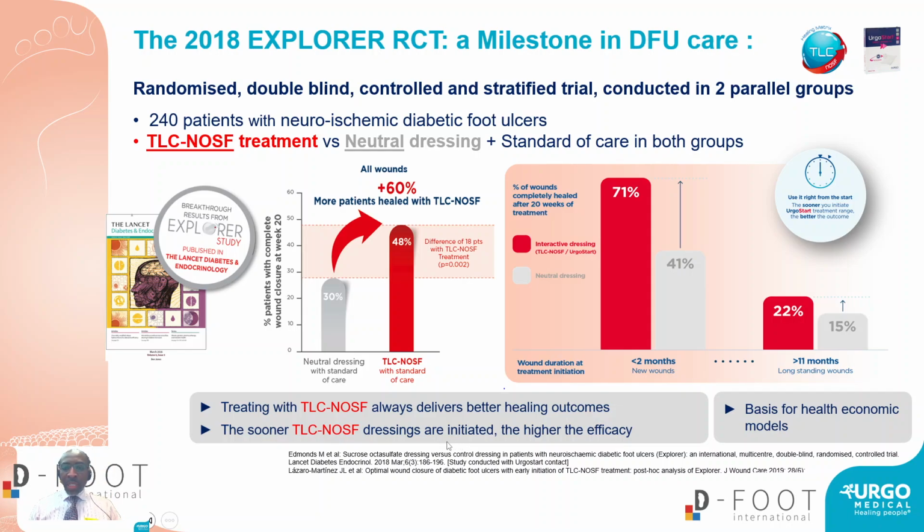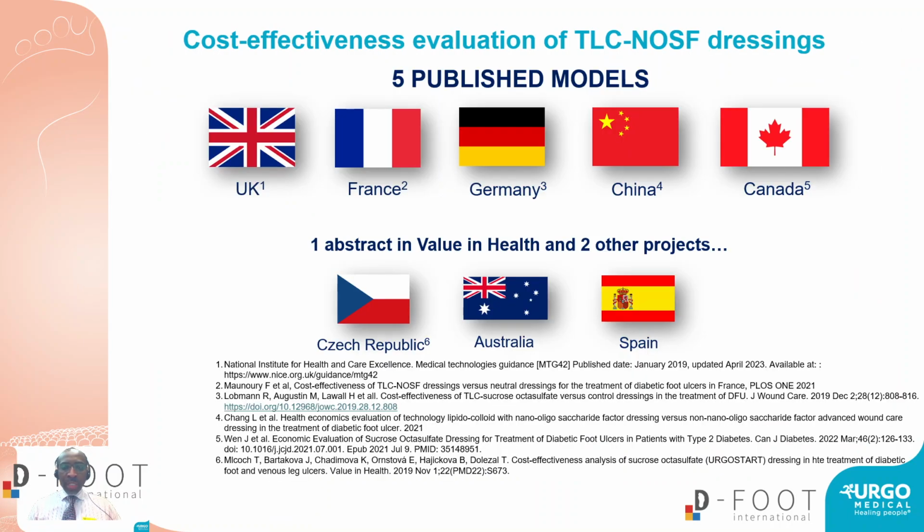Since the publication of the study, there have been a few health economic models based around these results. In the next few minutes I'll look at 5 of the published models, in the UK, France, Germany, China, and Canada. There have been other publications as well, an abstract in Value in Health and 2 other projects in the Czech Republic, Australia, and Spain, which have all been done independently of Ergo Medical. It's been mainly clinician led.